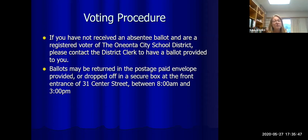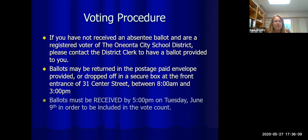Or we do have a secure box outside of the front of the building at Center Street on the gym end of the building. There is a box and it's between 8 and 3. You can drop that off. So the box is actually outside of the building and then somebody is monitoring it from inside the building through the glass doors. So the box is always being watched. But you can drop it there if you prefer.